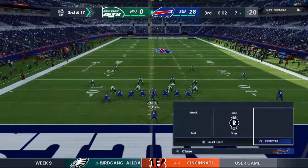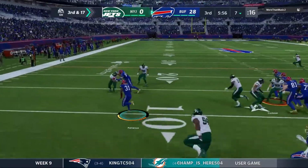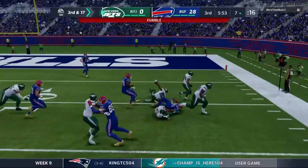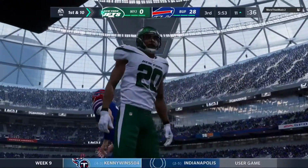So after the sack, Allen and the Bills with work to do on 3rd and long. Now a handoff here to his running back. Oh, now he's stripped. He lost the football. And it's scooped up by the Jets. And they're going to get the football just outside the 10 at the 11-yard line.